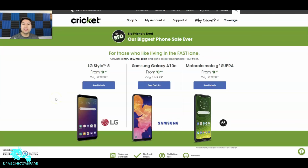Here we go. Now we can actually see which phones they're talking about. So it says, for those who like living in the fast lane, activate a minimum of $60 monthly plan and get a select smartphone, our treat. So you have to port your number in to Cricket Wireless. It has to be from a competing carrier, can't be AT&T related. You have to do at least a minimum of $60 a month or higher to get this. So anything a little cheaper than that, you will not qualify for this. But still, like I say, you're getting a pretty good deal, so why not get the more expensive plan? And later on, you can lower the plan if you want.